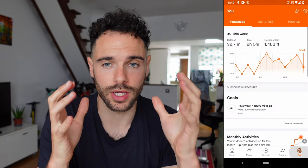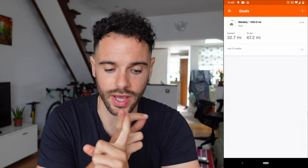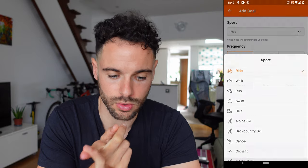Now, on mobile, we can go to the You section, and then go to progress, and then into goals, which is quite an easy way to do it. We can then add a goal in the top right hand corner. Nice and simple. Next up, training plans.